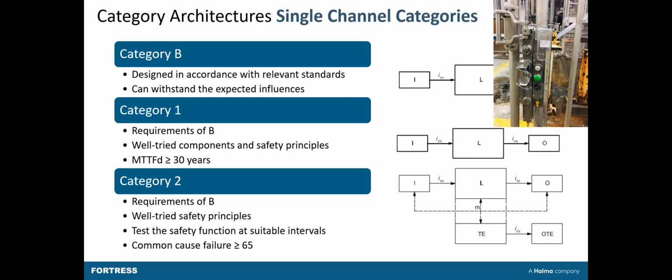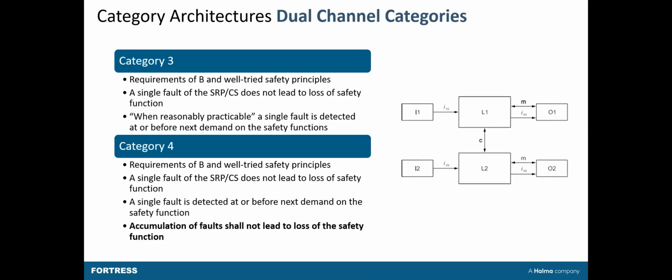So those are single channel. As you can see, it kind of gets more and more reliable between B and 1, and then that addition of checking for category 2. And then category 3 and 4, these are the dual channel categories. They both have kind of the same layout of you've got 2 of everything, dual channel. With category 3, the safety function is always going to be performed even if one thing has a fault. That's because if this input failed, you've got another input here, and then you check between them and you'd realize there's a problem because they wouldn't be registering the same.